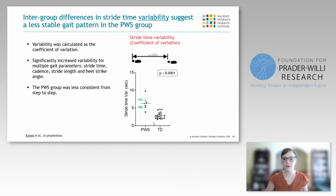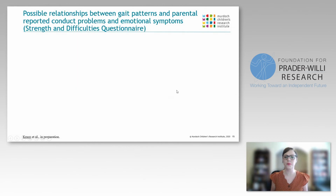And here we have stride time variability data. And, you know, even the boy that looked pretty good was much, much more variable than the controls. And I forgot to mention before, so the solid circles are males and the open circles are females, and there seems to be a bit of gender difference there, but a very small sample.